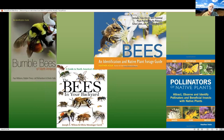A couple of additional books if you want to start identifying. There's The Bumblebees of North America by Paul Williams et al. And Bees in Your Backyard, which covers all the different types of bees. This one is a mix of both very user-friendly, layperson identification of bees, but then it also gets into, if you really want to go hardcore and look at bees under a microscope, there's some information there.